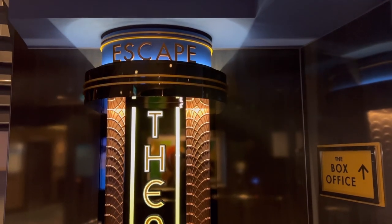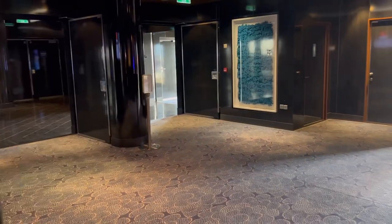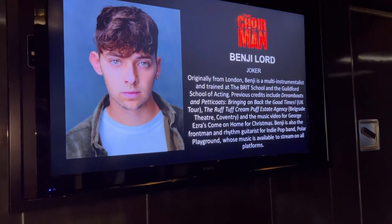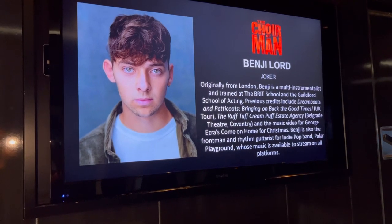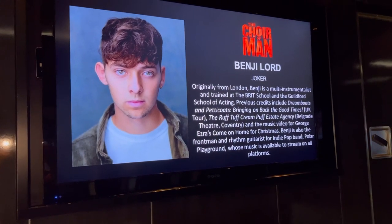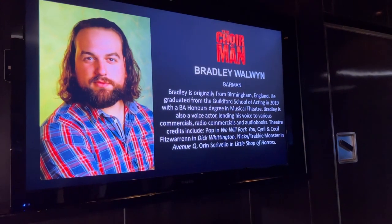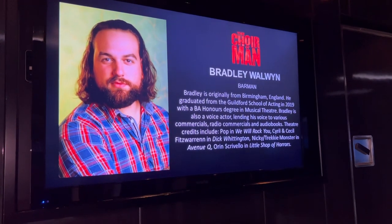And this is the Escape Theater, and this is where we're going tonight to watch a show. Show doesn't start until 7, and it's only like 10 past 6. And the show we're gonna see tonight is called Choir of Man. Haven't even looked to see what it's about, but everyone says it's a really good show. So our group is gonna see it, and we'll see how good it really is. I probably won't be able to film in there, but I'll give you a little quick recap of what I thought.